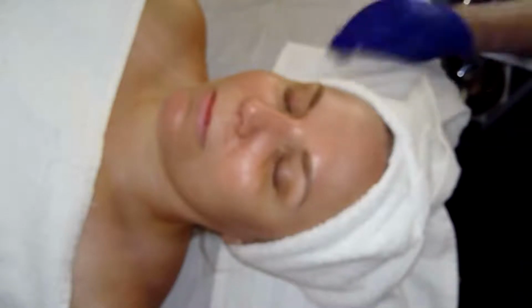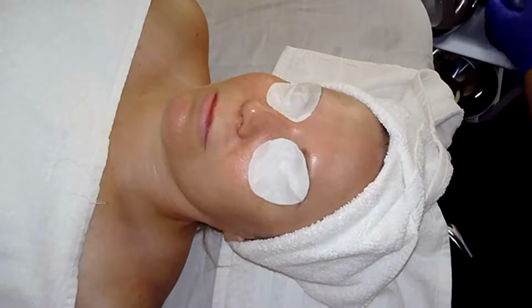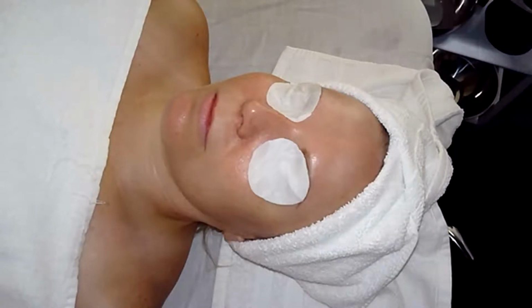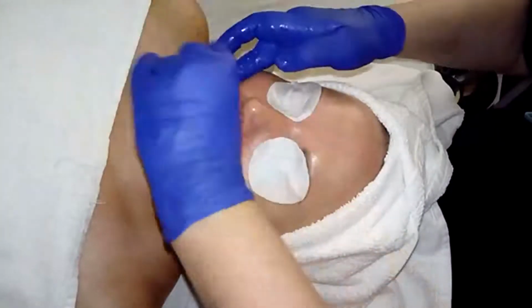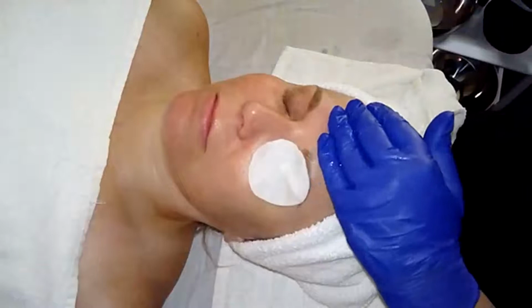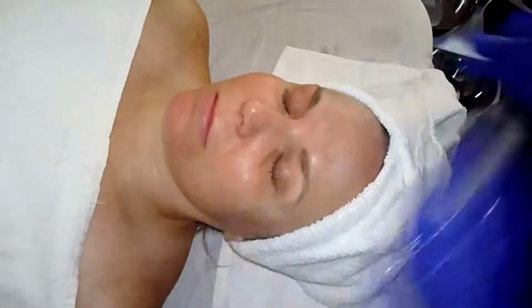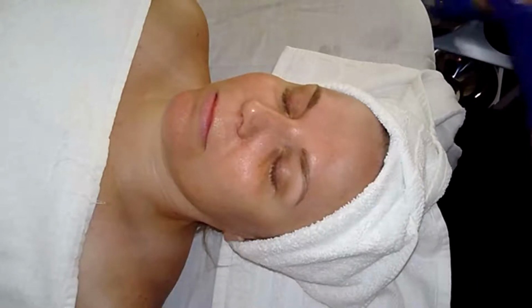So I'm going to go ahead and cleanse the eye and lip. And then we'll do our second cleanse with the daily gentle cleanser. Remember to use a foaming cleanser so that we do not leave any oil on the skin. You want the skin to be as dry as possible so that the client gets a very good peeling.